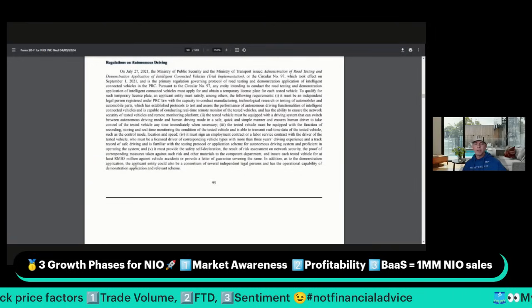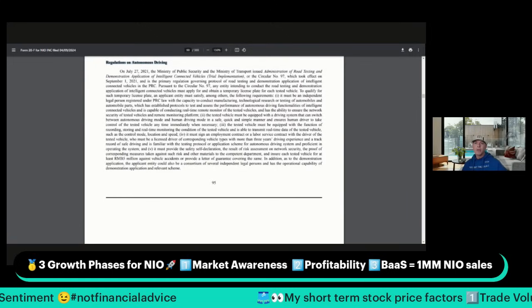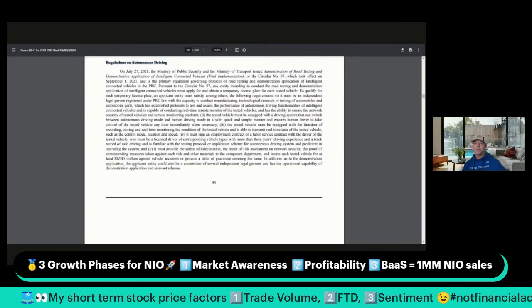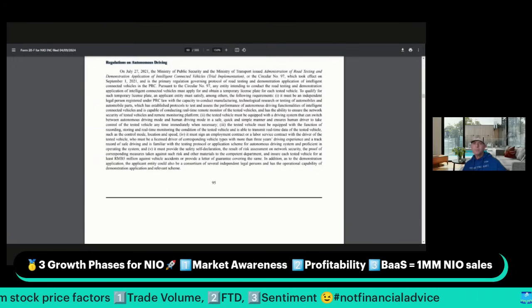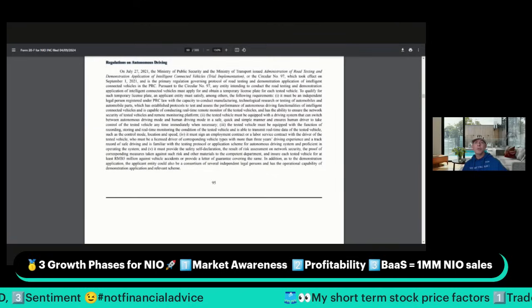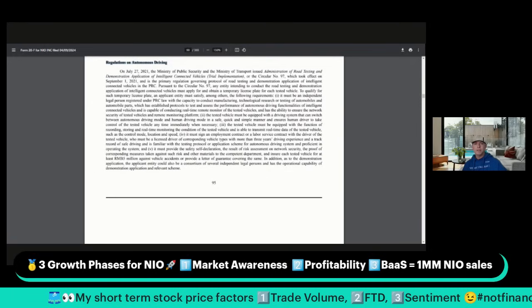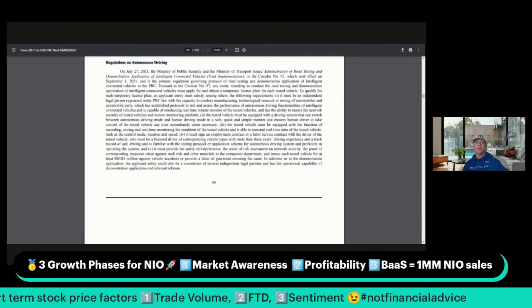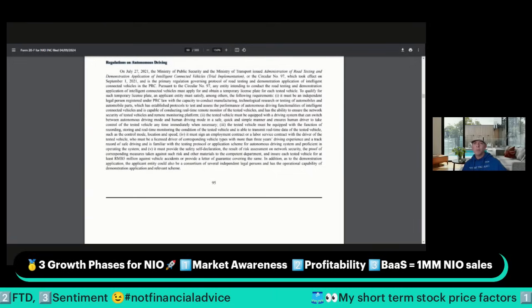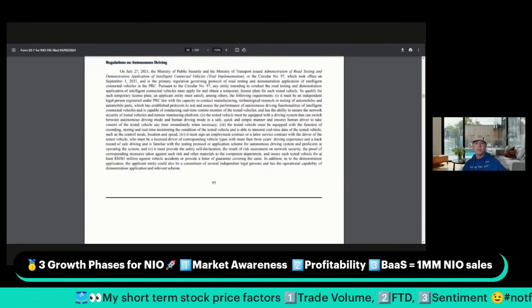Remember earlier I referenced how in China there's the law, and they just kind of roll it out and say this is the direction we're going. So this is referenced as on July 27th, 2021, the Ministry of Public Security and the Ministry of Transport issued the Administration of Road Testing and Demonstration Application of Intelligent Connected Vehicles (Trial Implementation), or Circular No. 97, which took effect on September 1st, 2021. And we go on, it's legalese, right? This is the legal regulation, the breakdown, but this is the reference point.